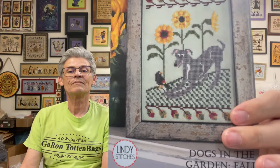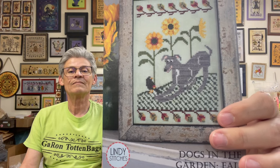For dogs. Okay, so she's very nice to the stitcher. See how she did the grass? She didn't fill it in. She made little squares and lines and squares and lines so you can get that big area stitched really fast. That's really nice. I appreciate that.